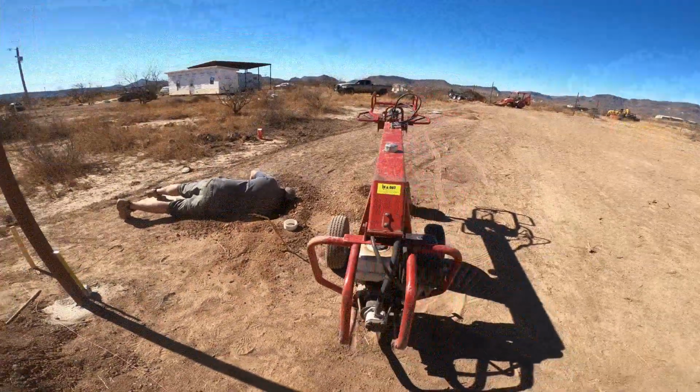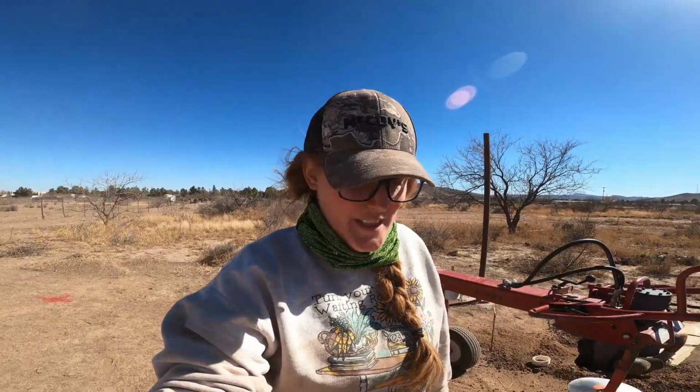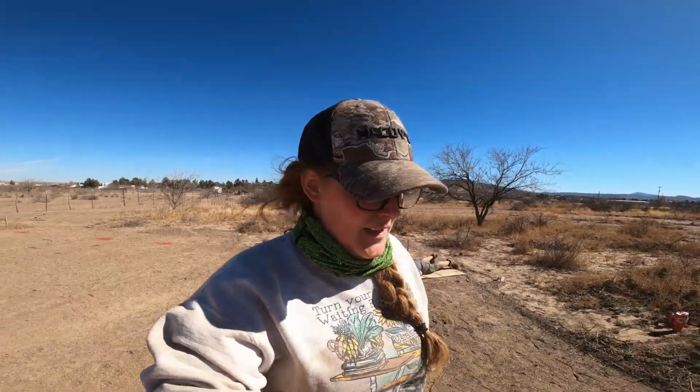So just a few more holes to dig. Is how many? 9. Okay, 9 more holes to dig. But I think we're kicking butt. It's been a very, very rewarding and also pretty labor intensive day today.